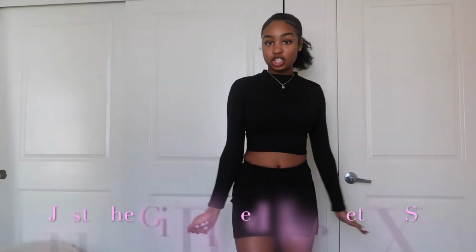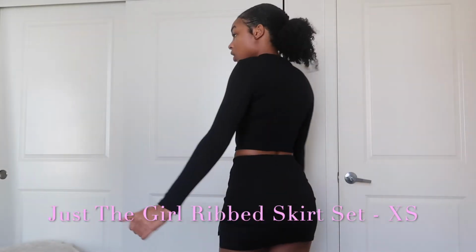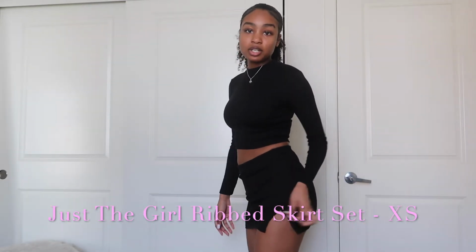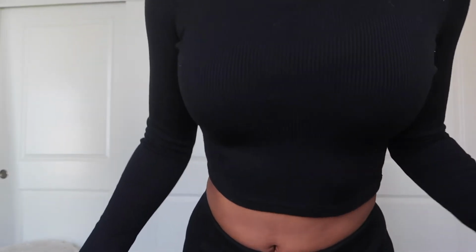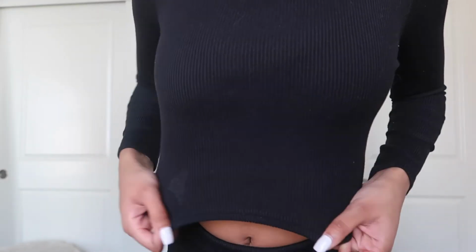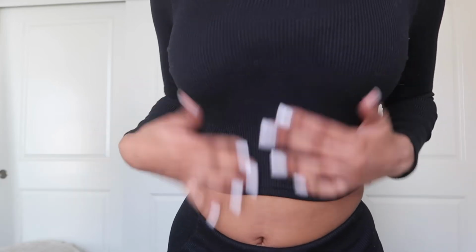The set is from Fashion Nova. They're both in an extra small and it's cute. It's this little mini skirt. It has a little slit right here. The material is this ribbed, I don't know if y'all can see the lines, but it's this ribbed material, very tight, no stretch.